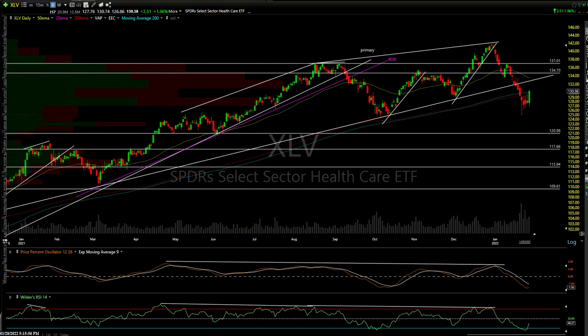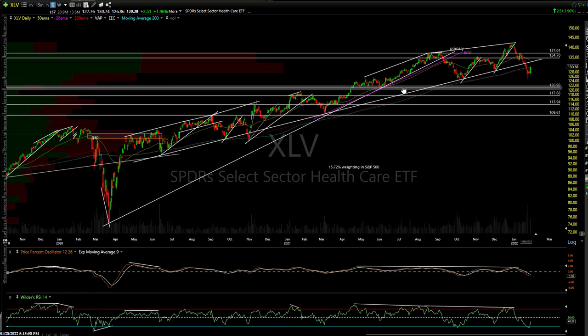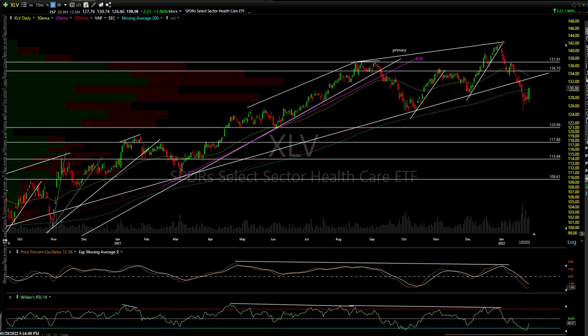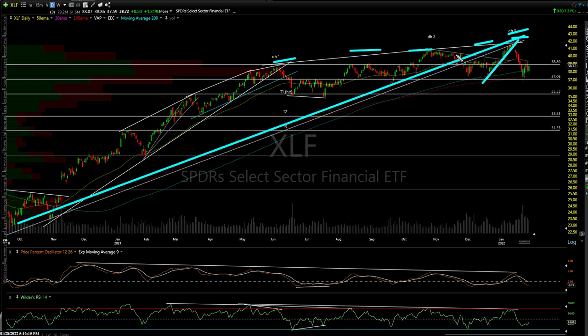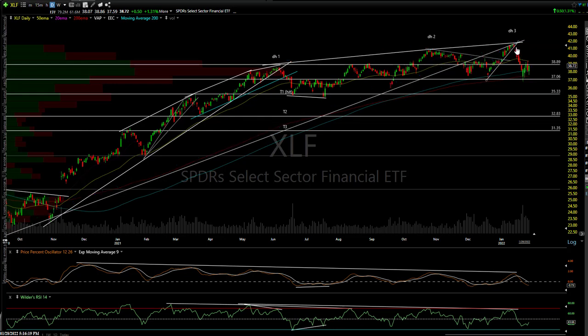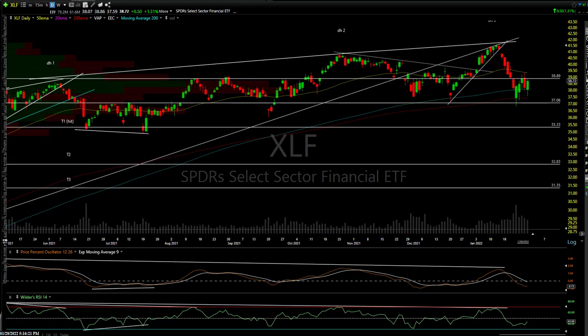XLV healthcare, that's about a 16% weighting last I checked. XLF, the financials, been diverging for a while. These big divergences continue to build. That shows even better on the weekly chart. Broke down from this small wedge and back test. It broke the primary trend line here months ago, back tested, a perfect back test, and then broke that minor trend line. That was your sell signal most recently.